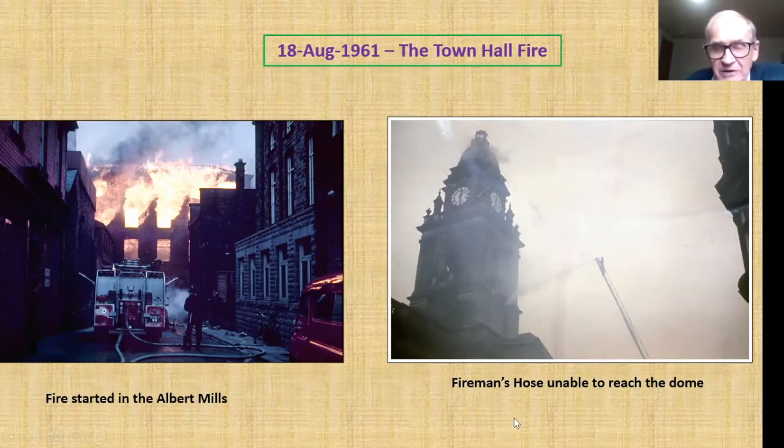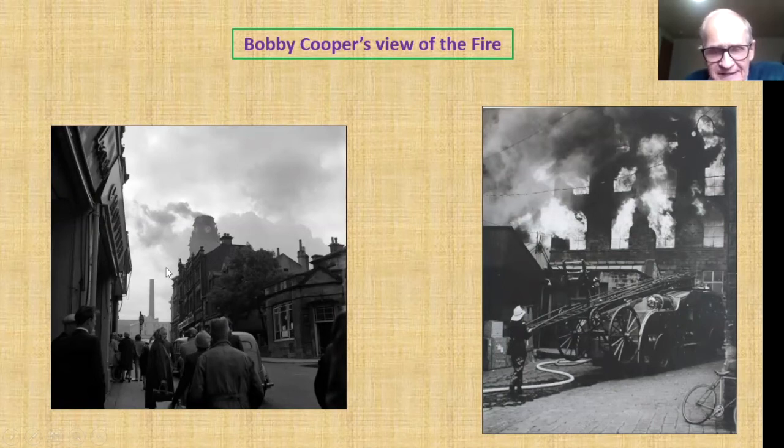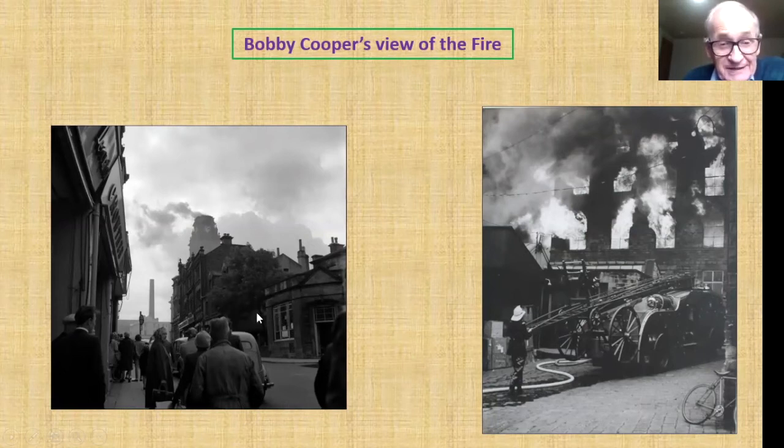But quite a lot of damage was done to the top of the tower, as you can see from this photograph, a series of photographs taken by local pharmacist and superb photographer Bobby Cooper. The town hall dome was completely and utterly destroyed. And just take into account these buildings here, which later did change. That is the old post office there, which later on was changed to one at the far end of Queen Street. And here you see Bobby Cooper's depiction of the mill fire itself.